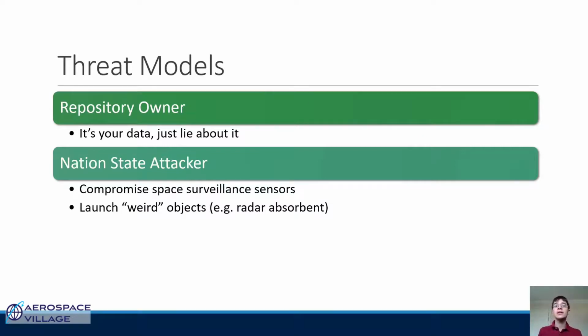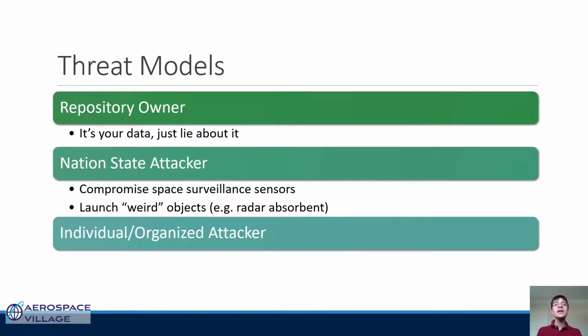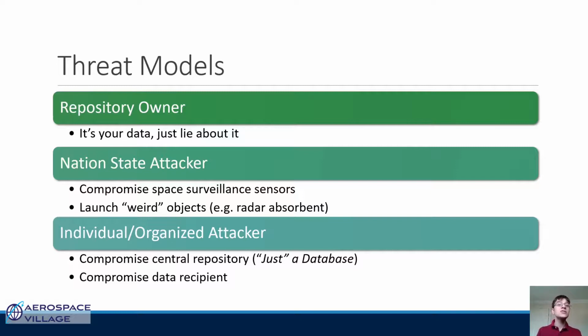It doesn't need to be particularly targeted. It just needs to change the measurements coming off of those radar sensors, such that the predictions are inaccurate. Or if they have a space program, they could launch objects that are deliberately designed to do nothing other than be difficult to track with radar or electro-optical telescopes, to discredit the overall utility of one of these databases. Finally, if we're talking about bread and butter cybersecurity, just some rando who wants to hack a database somewhere, fundamentally, this is just a line in the database. Military databases are hard to hack, but they're hardly unhackable.